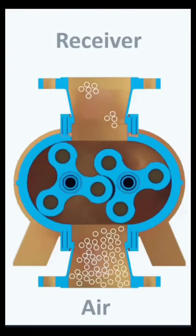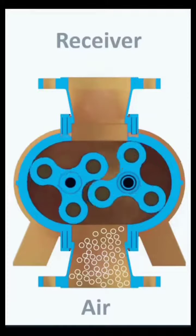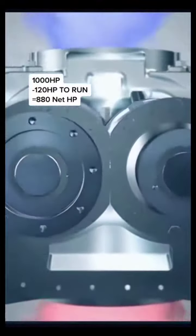Now there are a couple disadvantages. Number one, roots style superchargers are less efficient, requiring the engine to work harder to make the same amount of power. Secondly, all supercharged engines have parasitic loss, where it takes power to run the supercharger, taking away from the overall output.